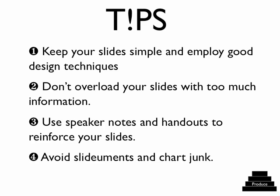Let's review some tips for producing good presentation visuals. Keep your slides simple. Employ good design techniques. Don't overload your slides with too much information. Use speaker notes and handouts to reinforce your slides. Avoid slide-uments and chart junk.